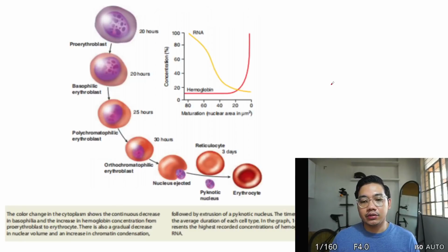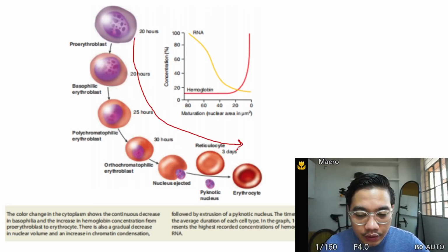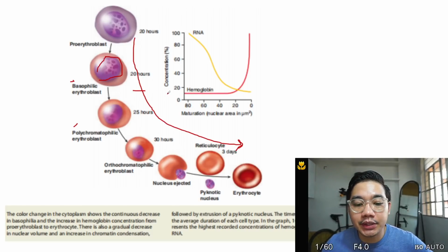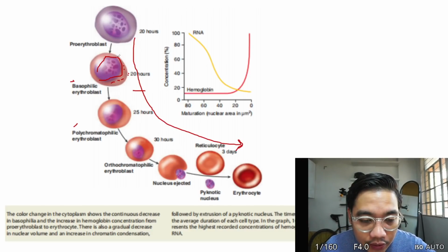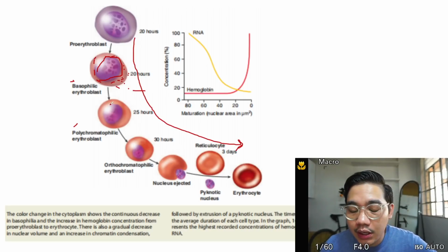So this is another maturation of your red blood cell. So basophilic. So that's why it's still called basophilic. Wala pa kayo siya unsa, wala pa kay dagan pa siya RNA. There's still a lot of RNA here in the cytoplasm. That's why the stain binds to it pa. There's not a lot of hemoglobin pa.